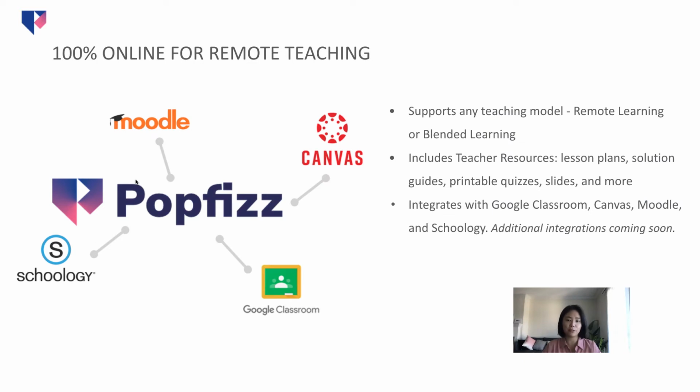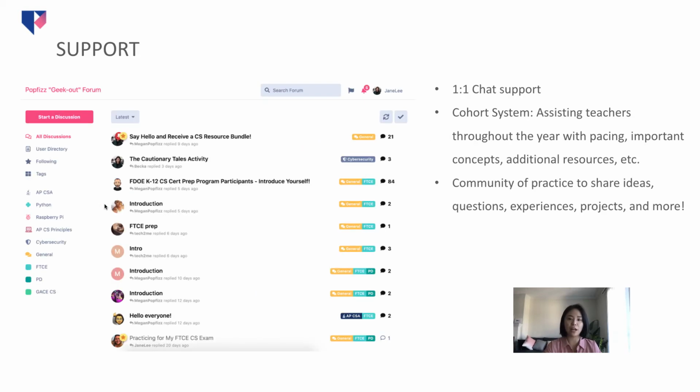Popfizz integrates with major learning management systems, including Moodle, Canvas, Google Classroom, and Schoology, making it easy to manage student learning by streamlining technology. When integrated, students can single sign on from your LMS to Popfizz. Also, there's a teacher forum where educators can ask questions and share ideas.